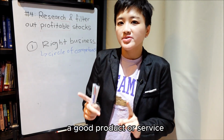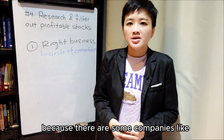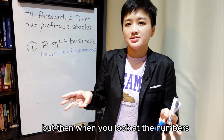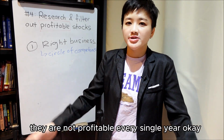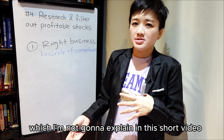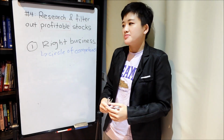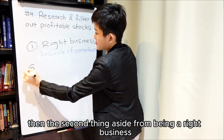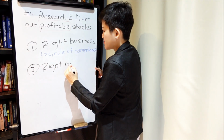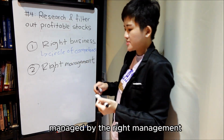Now, one very important thing. A good product or service doesn't necessarily mean that the business is a good investment, because there are some companies that sell good ice cream, a lot of people buy them, but when you look at the numbers, they are not profitable every single year. This is very important. The main thing we look at are the numbers, which I'm not going to explain in this short video. If you want a more detailed course on the specific numbers you need to look at, let me know. Then the second thing, aside from being the right business, is that it has to be managed by the right management.